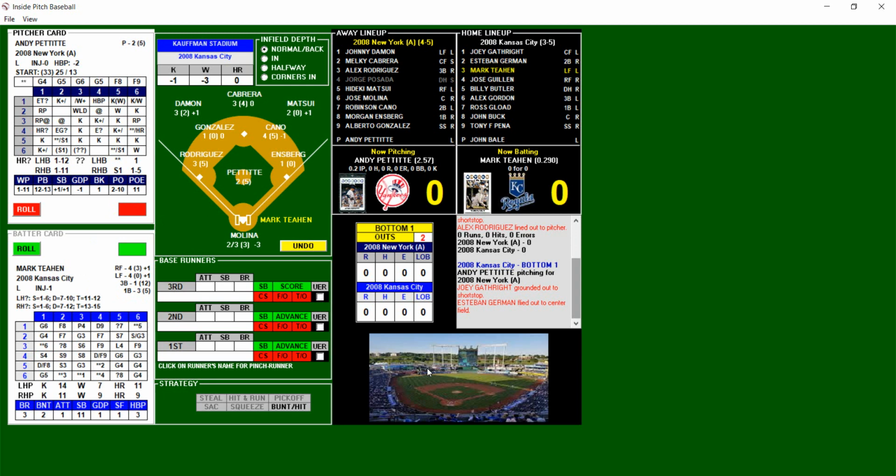So because of it being right on the number for that, we roll a die, and if it's even, it's an error. Even odds, that is the decider. 2 away, and that's going to bring up Mark Teixeira. Teixeira is batting a .290. The pitch.